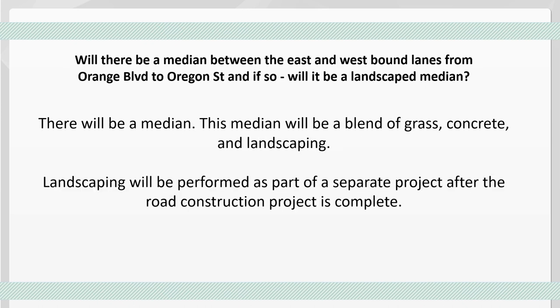Will there be a median between the east and westbound lanes from Orange Boulevard to Oregon Street? And if so, will it be a landscaped median? There will be a median, and it's going to vary between a blend of grass, concrete, and landscaping, depending on where you're at. Landscaping will be performed as part of a separate project after the road construction project is complete.